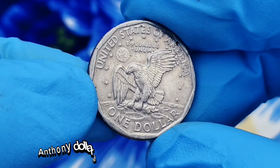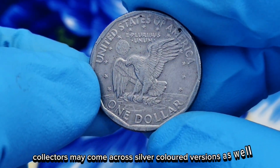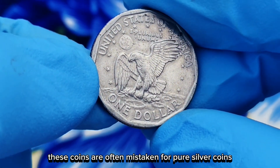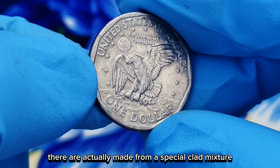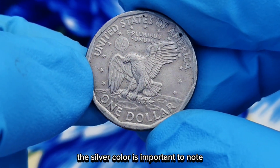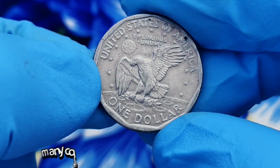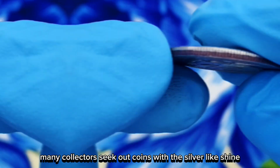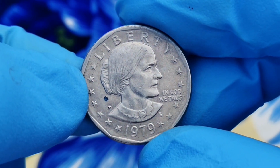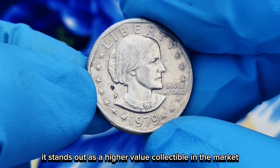Although the Susan B. Anthony dollar is often associated with its copper-nickel composition, collectors may come across silver-colored versions as well. These coins are often mistaken for pure silver coins, though they are actually made from a special clad mixture that gives them a silver-like appearance. The silver color is important to note because it adds to the overall rarity and desirability of this coin. Many collectors seek out coins with the silver-like shine because it indicates the coin has survived the years with minimal discoloration. If the coin still retains its original silver-like finish, it stands out as a higher value collectible in the market.